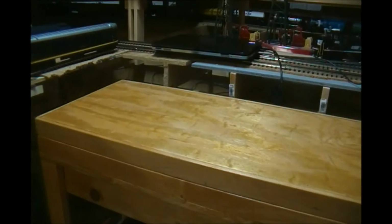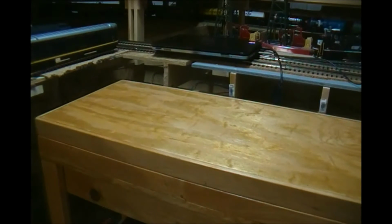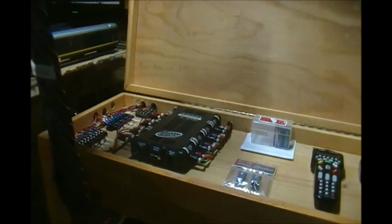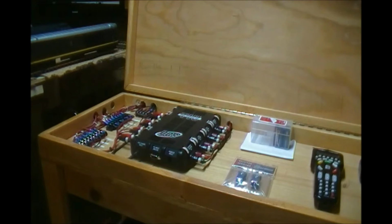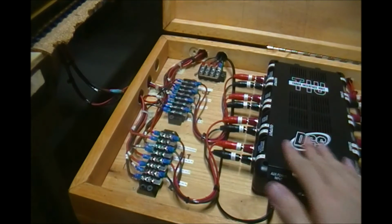Okay, so when I first showed you guys the control panel a minute ago, all I showed you were the Z4000s that we use for our power. I didn't show you where our DCS TIU and all that was. That's under here, under this lift up part. There you go. We have our TIU, then we have these terminal blocks. Let's take a little better look into this so you guys can get a rough idea of what's going on here. Okay, so here's our DCS TIU.